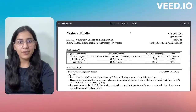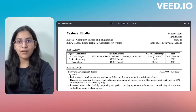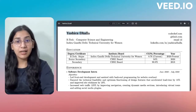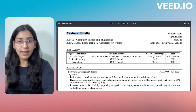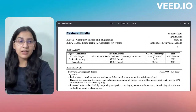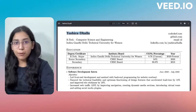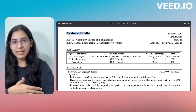Now let's look at my resume. Now here is my resume, which I made in my third year for my placement season. As in most of the templates, we add our name in bold letters, so I have added it in a similar way. Now in the right side of the resume, I added some relevant links of my profile, like my LinkedIn profile, my CodeChef profile, my GitHub profile, and my email ID.